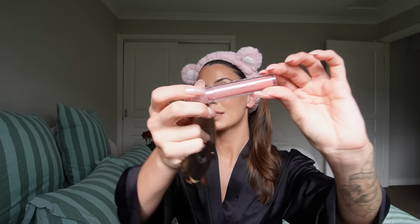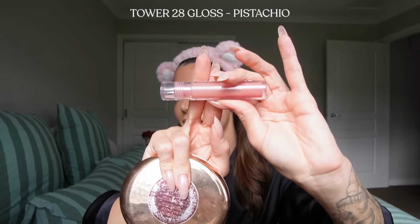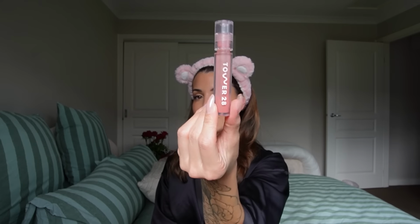And then my last product is the Tower 28 Lip Jelly. It's the shade Pistachio, and look at how much I've used. I need to buy another one. This lip jelly is divine. So gorge. I always get compliments on my lip combo. And it just complements all the other products. Non-sticky.